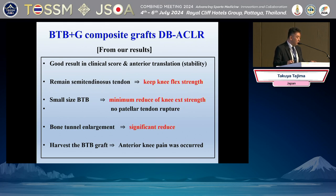Moreover, we used a small-size BTB for the AM bundle. Our procedure showed not only significantly higher stability, but also maintained knee extension muscle strength better. Therefore, our graft selection may contribute to maintaining sufficient muscle strength in both knee extension and flexion. Additionally, bone tunnel enlargement of the present procedure was significantly lower in both the AM bundle and PL bundle.